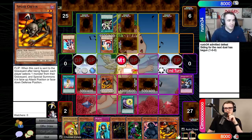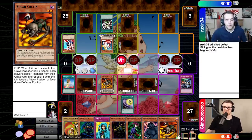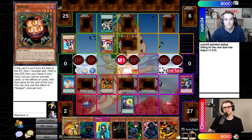Each player selects one monster from the graveyard and special summons it. Oh, only when he's sent to the graveyard. Oh, okay. So the flip effect is activated, now he's just very strange. It's a very strange card, yes. So he's flipped and he's not doing much, but okay. He's there to mill. Then what is Hane-Hane's defense? Like 400? It's 500. So that puts it at exactly 1,000.